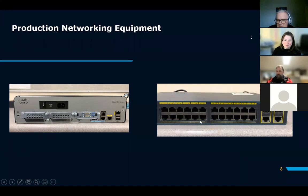So I'm hoping we're back on the slides here, guys. You can see those images okay? Yeah, perfect. All right, so yes, again, simulated experience using simulators and then working with actual production equipment in your secure dedicated lab environment because we want you to have those practical skills.